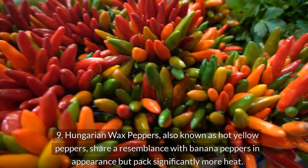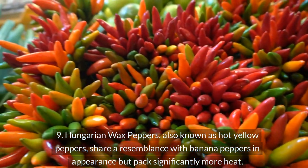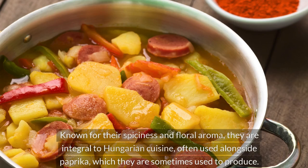9. Hungarian wax peppers, also known as hot yellow peppers, share a resemblance with banana peppers in appearance but pack significantly more heat. Known for their spiciness and floral aroma, they are integral to Hungarian cuisine, often used alongside paprika, which they are sometimes used to produce.